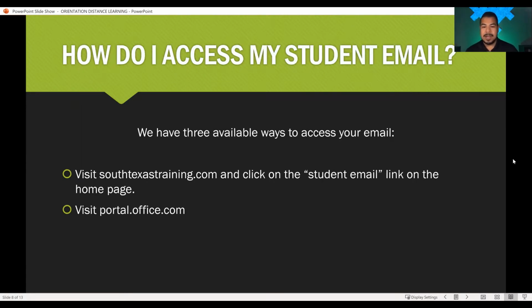So how do you access your student email account? We have multiple ways to access your student email account. There are two. We used to have three, so just forgive that typo there. There are two ways to access that, and I'm going to show you both really if you want to see them, but the easiest one is going to be that first one. You're going to want to visit our school website, which is southtexastraining.com.